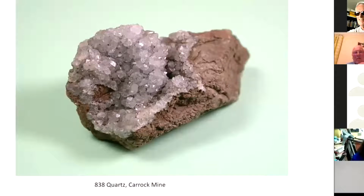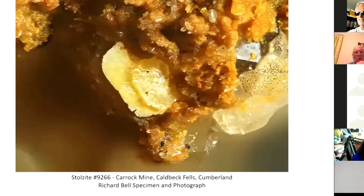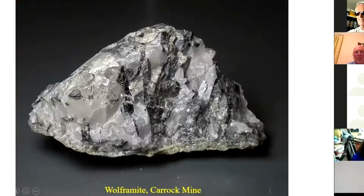The main quartz is one of the main things. The veins are all quartz veins, so I put one of those in, and then that's a stolzite. Has that been tested? That one, Richard? No, but it's very characteristic. Yeah. That's the wolframite that I was given by the miner on the train. That's about maybe 3 inches across. Quite a nice piece with the veins running through.